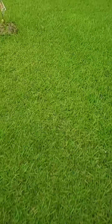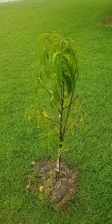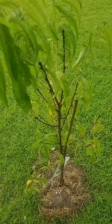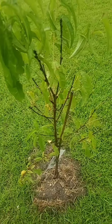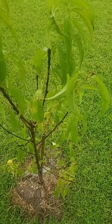Our recently acquired Blaze Prince peach tree has a lot of yellowing. I don't know very much about peach trees, so I will definitely be looking it up, watching some videos, trying to figure out what in the world I'm doing wrong, because I'm definitely not doing something right.